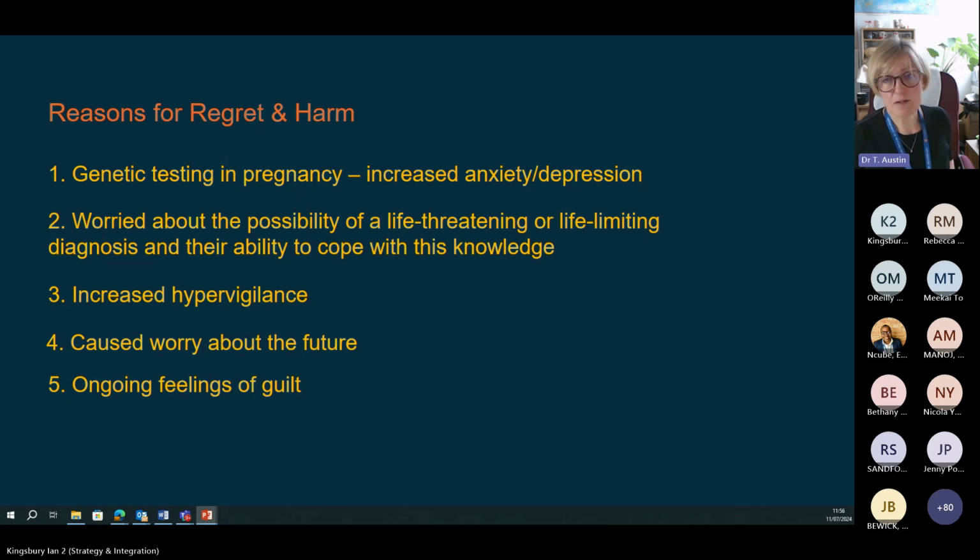Some parents felt that they weren't quite sure what the results might mean, and subsequently realized that if they'd received a life-threatening or life-limiting diagnosis, they might not have been able to cope with it, or their marriage might not have lasted. But on the other hand, those who did receive those diagnoses, I also included parents whose children had died in this study, felt grateful. It had given them closure, it had given them reproductive autonomy, and had been very useful in planning their lives around that knowledge.